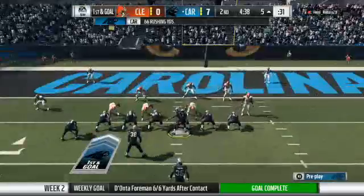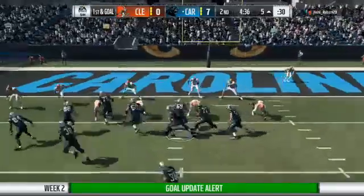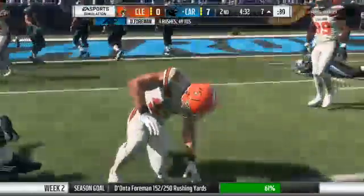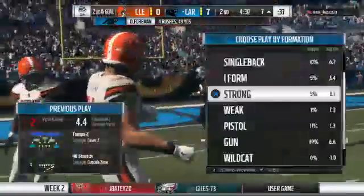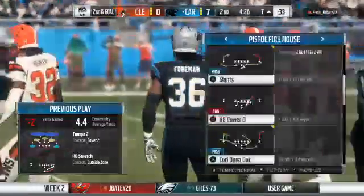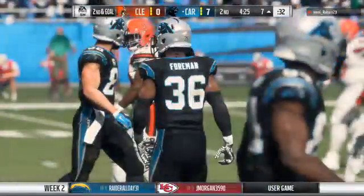Well, partner, what do you think? Might have been 4-down territory if they didn't pick it up, but... Yeah, it's a moot point now. I was curious, so if they didn't get it there, would they have gone for it? I guess we'll never know. Yeah, we didn't have to make that call, but I have a feeling both of us would have said, go for it. Well, sometimes a tough game to figure out.